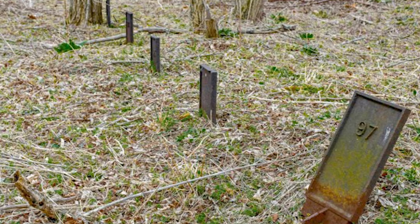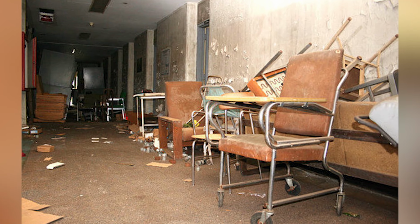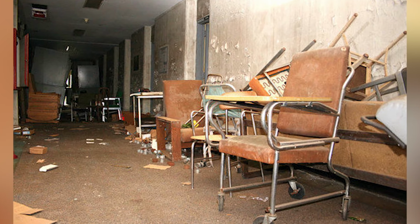In the attic is where things have been unearthed, though. In 1995, the same year the asylum closed, hundreds of suitcases were discovered in the attic. They had been left behind by the patients who never left the asylum. More than half of the 50,000 patients that came to Willard died within its walls, making this building one of the scariest in history.